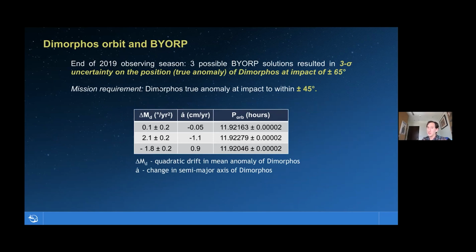The mission requirement said that we need to know where Dimorphos is at the time of impact within plus or minus 45 degrees. And a lot of this uncertainty is due to these three different binary YORP solutions that were all consistent with the data through 2019. And I don't want to get into this in too much detail other than saying we have three versions of binary YORP drift, where the object could be essentially 0 centimeters per year change in the semi-major axis, plus 1 centimeter, or minus 1 centimeter per year. So these are the three solutions we had going into the 2020-2021 observing season. And each of those corresponds to a different orbital period of the satellite. So really what we were trying to do is eliminate two of these three solutions.